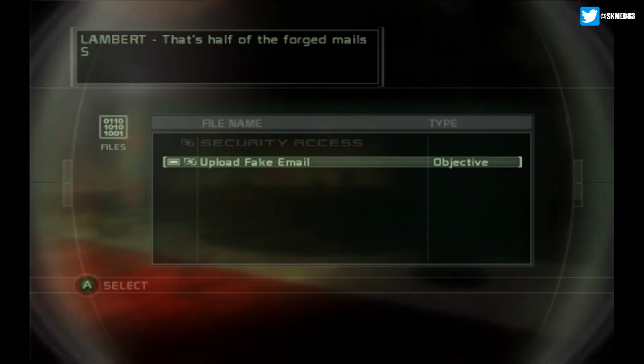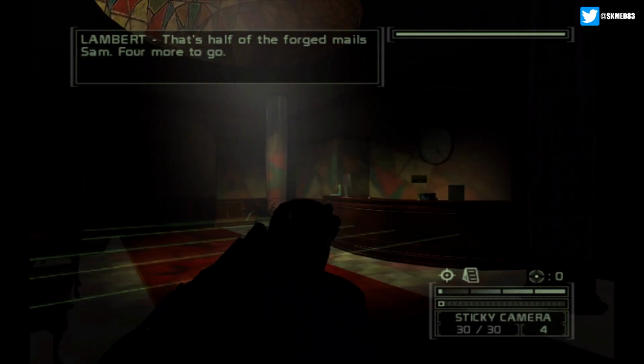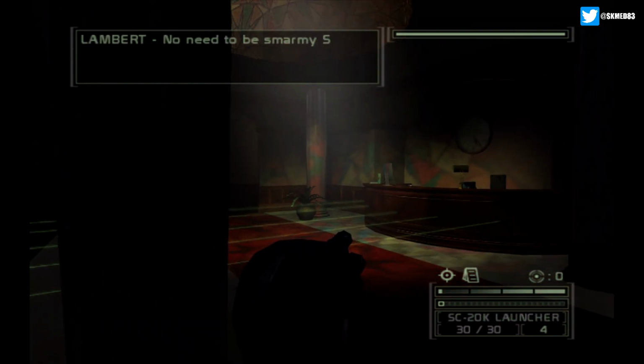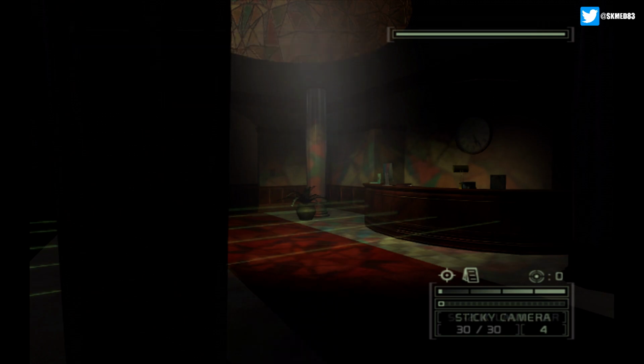That's half of the forged mail, Sam. Four more to go. Thanks. I've always found it hard to count past three. No need to be smarmy, Sam. Whoever heard of that?